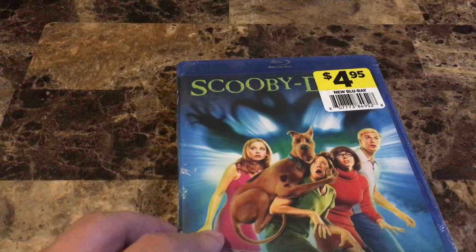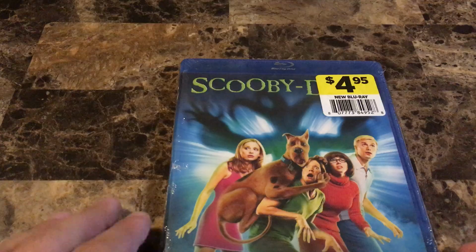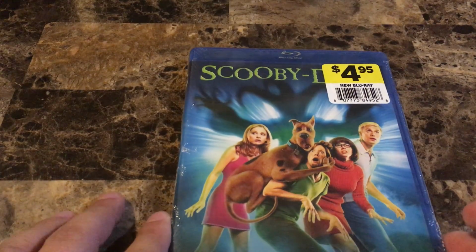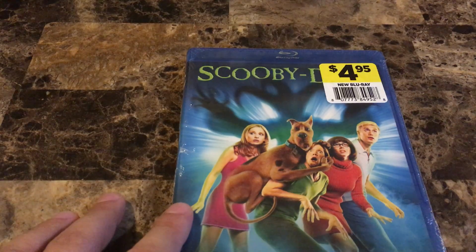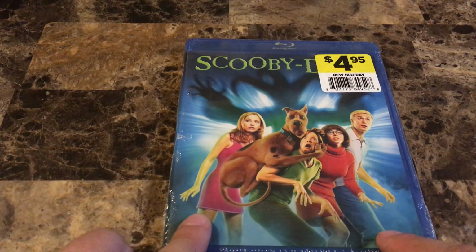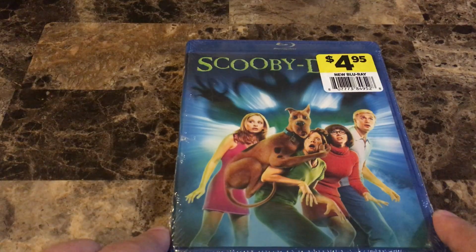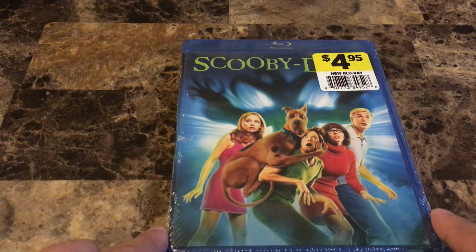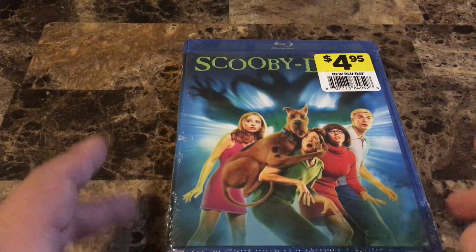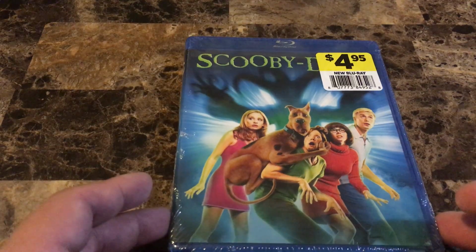Next one, Scooby-Doo. I know there's a double feature Blu-ray that has both films in it. When I purchased this, I realized that, and I didn't look it up to see how much it costs. I believe I still have the receipt. I still have the receipt. So if I can find the double feature Blu-ray and it's just a little bit more than this, which I think I probably can, then I'm probably just going to return this one and go ahead and buy the double feature, because I've never seen the Scooby-Doo films. I remember when they came out, and my daughter loves Scooby-Doo in general. I know I talked about that in one of my previous videos.